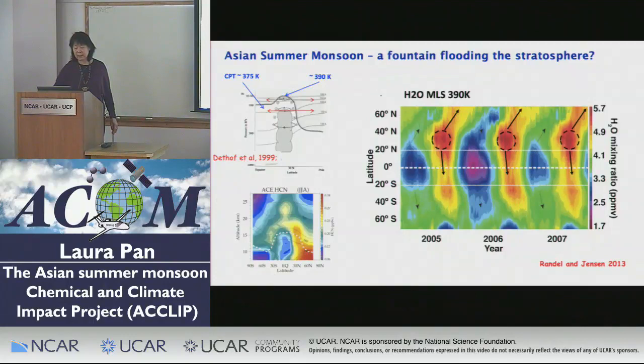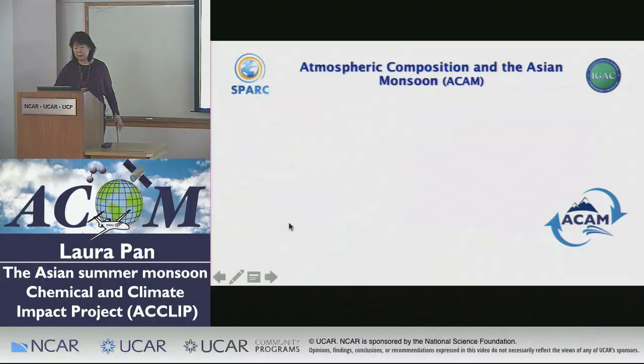So that's why this HCN cross-section, also in that same paper, is very unique in showing HCN as a tracer, as a chemical compound. It has a sink in the tropical ocean. So you can see the low signature in equatorial latitude. Then you see the high signature in the Asian monsoon that goes into the stratosphere. So this is a unique transport pathway.